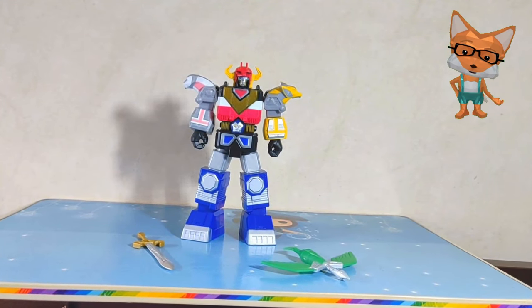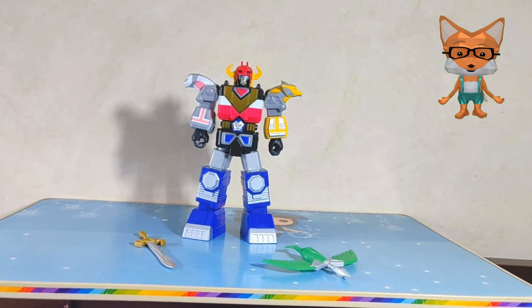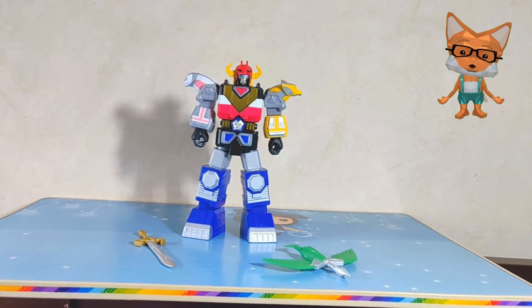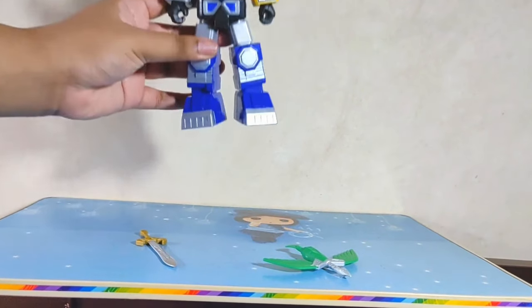And there is the Megazord. It comes with the sword and the wings. Let's take a look at this Megazord. It's just a simple paint job, and it has 5 points of articulation. The sword has 2 paints, handle and golden blade and silver. The texture marks are amazing, although the paint job could have been better. Anyway, let's proceed.